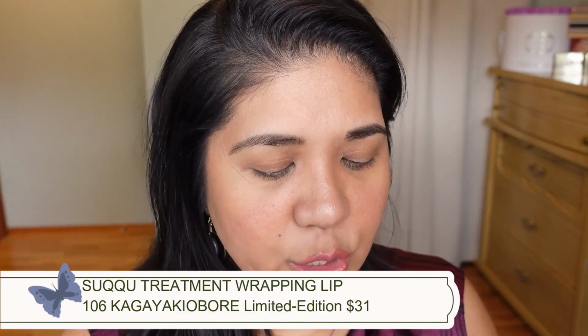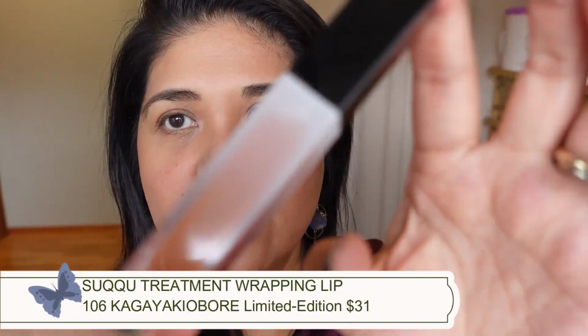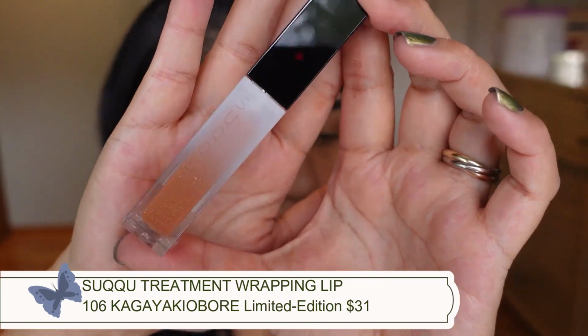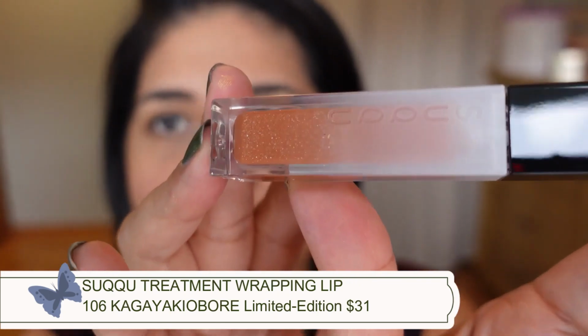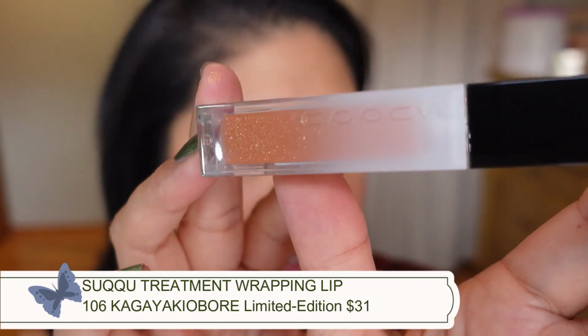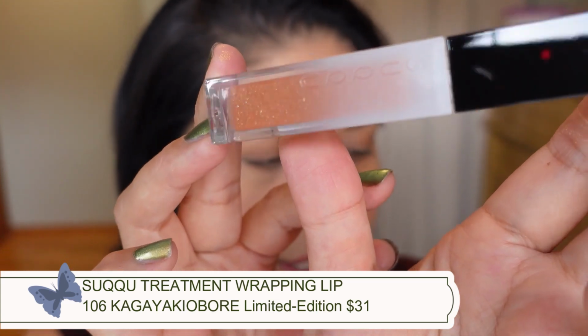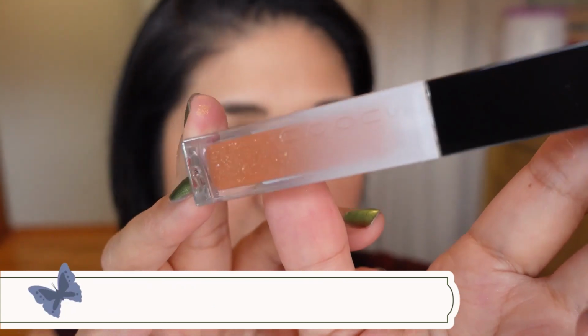106 Kagayakiobore, a shimmering gold color. So pretty. It almost looks like a gold orange brown. Let me see if I can show that to you. There you go. You can see some of the shimmer in there. A shimmering gold color that appears to melt into the skin. Use alone or layer over other colors for different nuances.